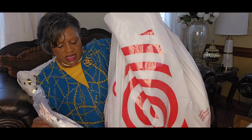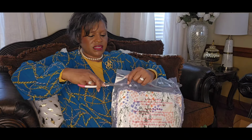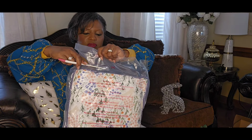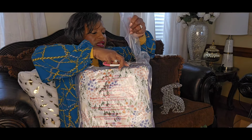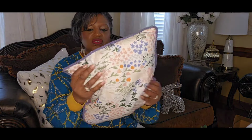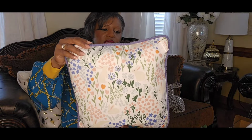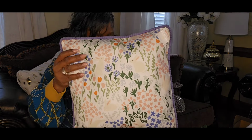Target, and like I said, I've had these for a couple of weeks. Got sick and just didn't feel like messing with them, but I did notice that Target still have these. These are pillows, and I'm probably going to use these out on the back deck, or maybe in the front in the chairs that I have up front. And these are just some cute little pillows for Easter. Got the little bunnies and the little flowers inside there.